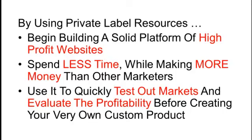Private label is not only an effective method of generating consistent income from the sales of the products themselves, but you can use it to quickly test out markets and evaluate the profitability before spending the time and money creating your very own custom product.